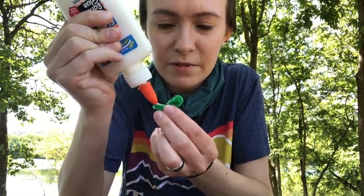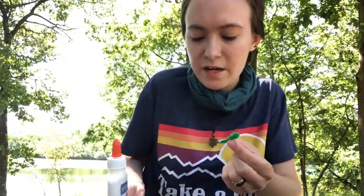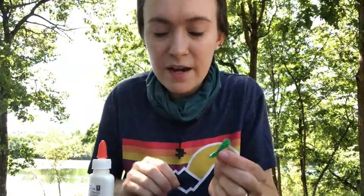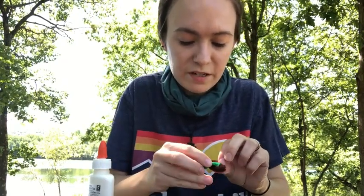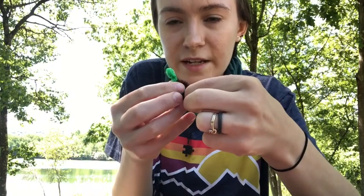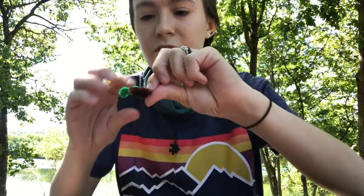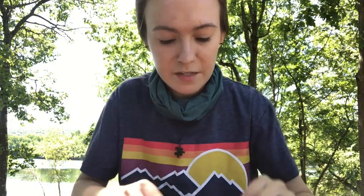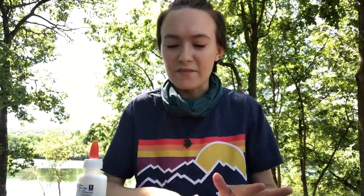And I get a little bit of glue right here. And I'm not gonna use more than just this little bit because I'm gonna give it some time to dry and I'm gonna let it do that. And I don't want to rush the process. I also don't want there to be too much glue. So all I did was I pressed the head onto the body here. And it's gonna stick because it's glue, but if I touch it too much, it's going to move around, it's gonna fall off, and it's not gonna work. So I'm just gonna glue it there, and I'm gonna leave it.